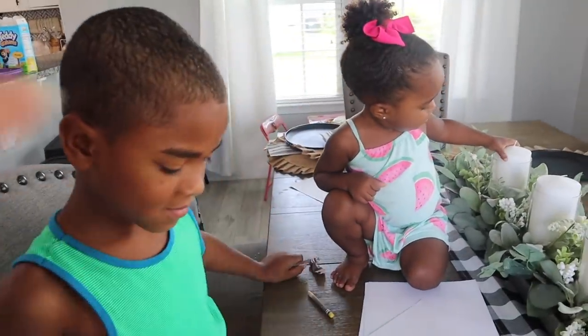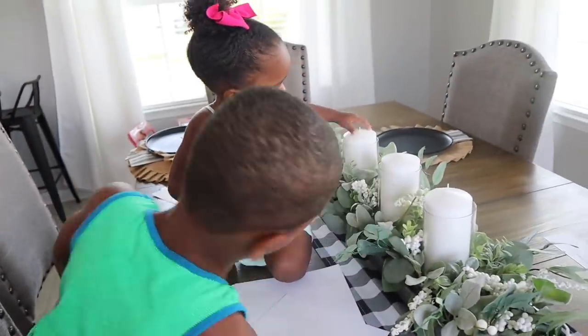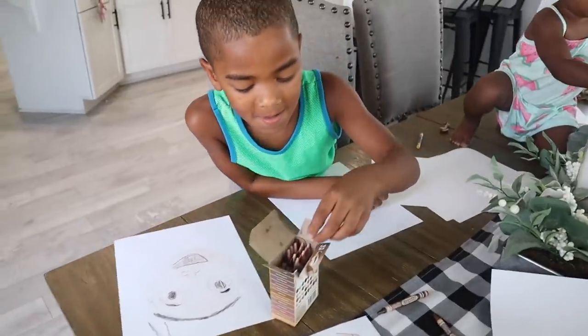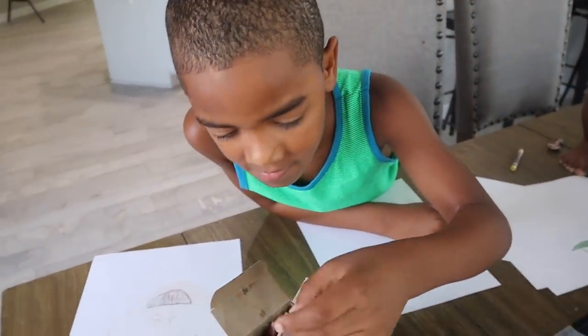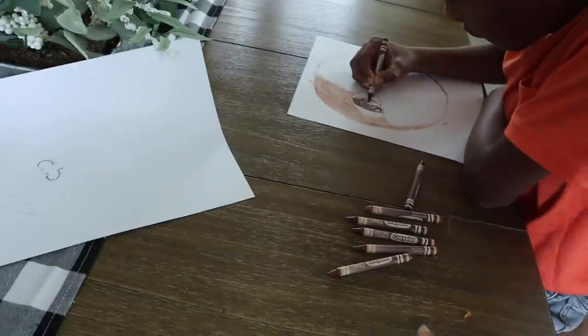Chanty, can you draw Nova? Draw Nova? Yeah. This is my tongue. You draw Nova for me. Find a color that matches her. This? Which one? Is this the one that I have? That's the one. Jayden has some colors over here too.